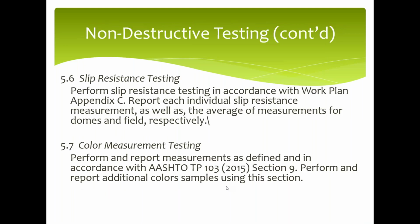Non-destructive testing also includes slip resistance. We're looking for both resistance on the domes and on the fields. There are different users with wheelchairs as there are from pedestrians, etc. And so the field slip resistance is as important as the dome. Color measurement testing is required because there are users of these products that are visually impaired but not blind, and so they're using the color contrast more than the tactile warning to identify where these are located.